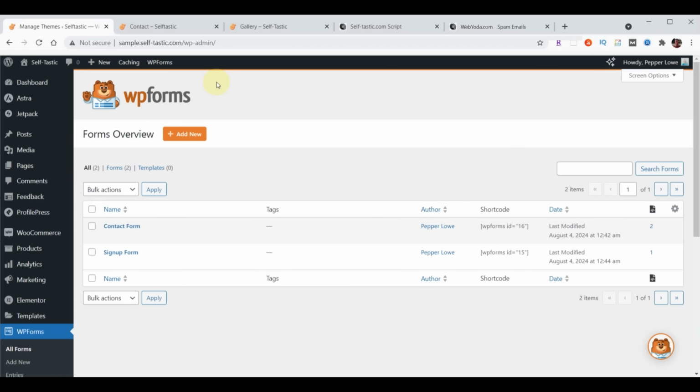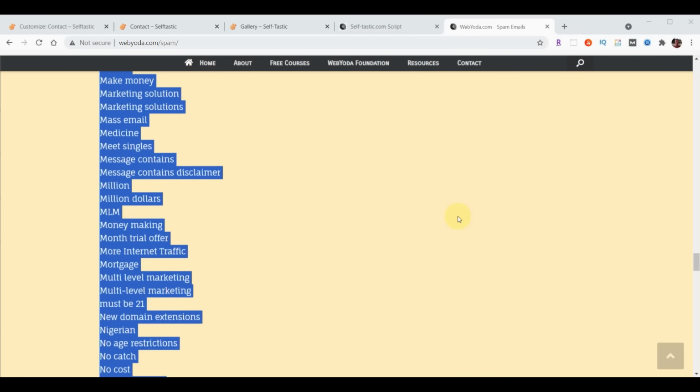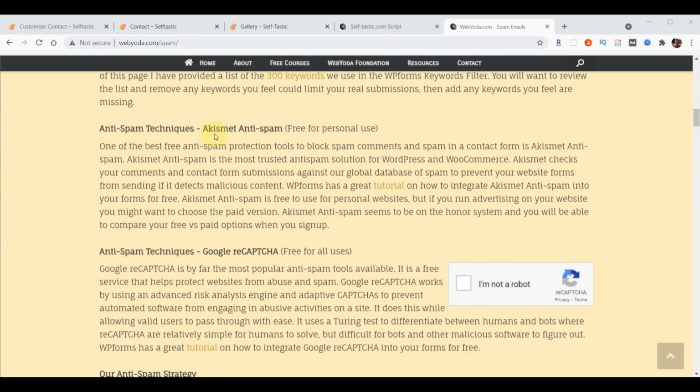And now all our forms are spam protected, except that we have a couple more steps that we can do to give it some additional protection. So you want to go back to webyoda.com/spam. And we'll scroll back up. And the two last things you need to do are set up the Akismet anti-spam, and it's free. And you want to set up the Google reCAPTCHA, and that's also free.